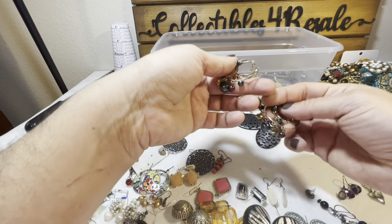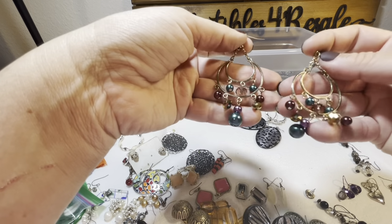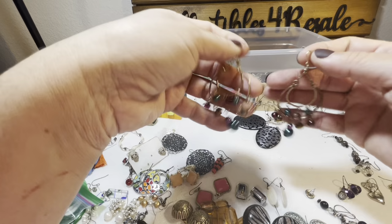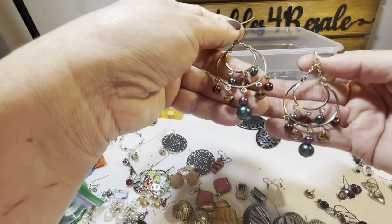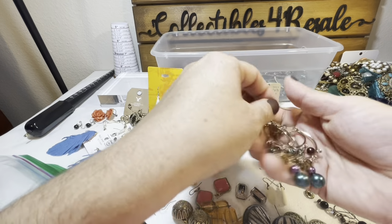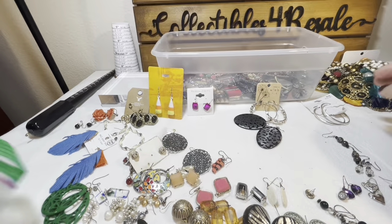And this last pair, $3. These are just gorgeous. Look at these with the hangle dangle. Yeah, that's a new word. Dangling, hanging beads, different colors. Yeah, you can see them. My mouth is not working today, so just having a day. All right, so those are all $3.